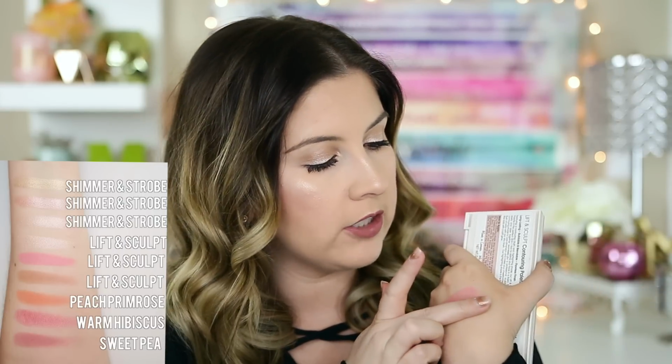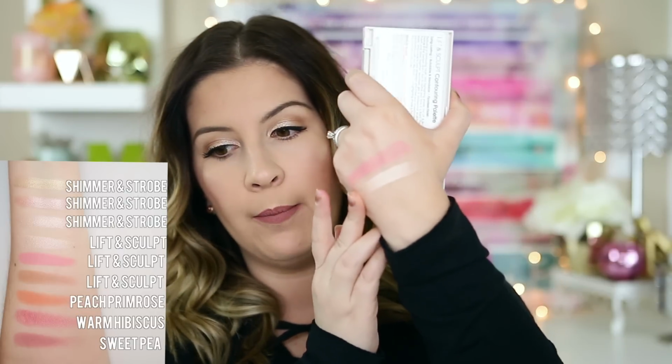Now as far as the highlighter goes, again, really soft. And watch this, you guys. One swipe. Look at that. Is that not stunning?